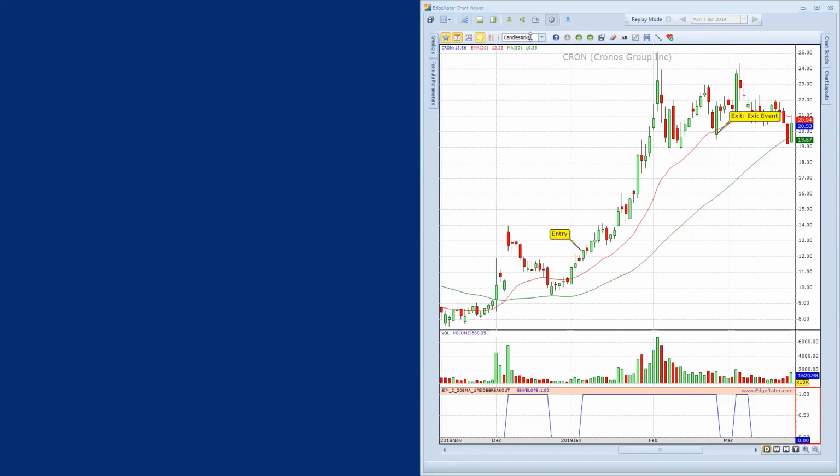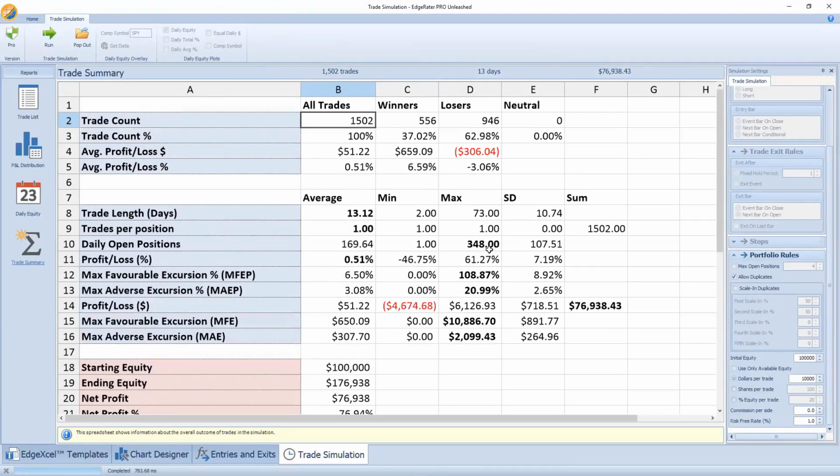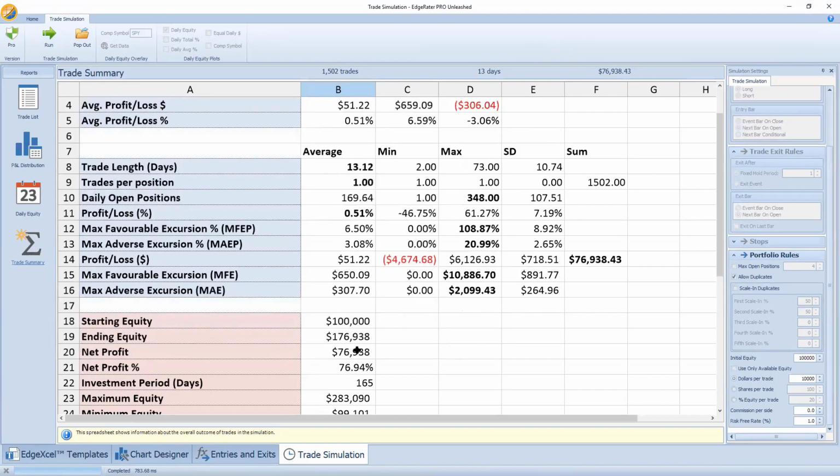Okay, let's see. So this shows that you started with, in this case, 100K. Your net profit was 76K. You didn't end up with 76K. That would have been a loss. So that was your net profit in this particular case.